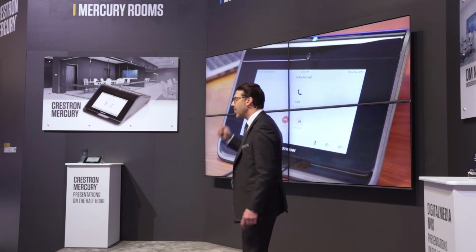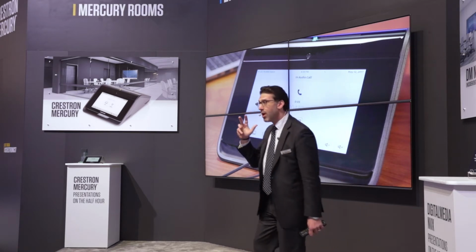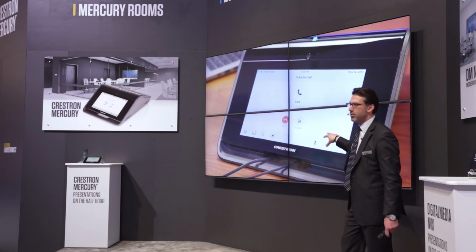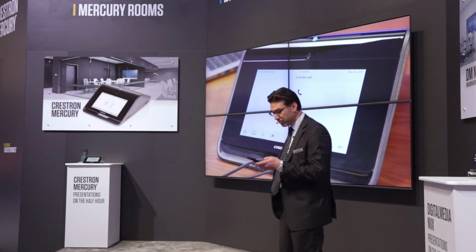There's no calling back. There's a Bluetooth beacon built into Mercury. So I'm on the call. I walk into the room. I pair it with the Mercury. Now I'm in the middle of my conference call. I don't skip a beat. And I get to use the really phenomenal speaker and microphone right on the Mercury system.